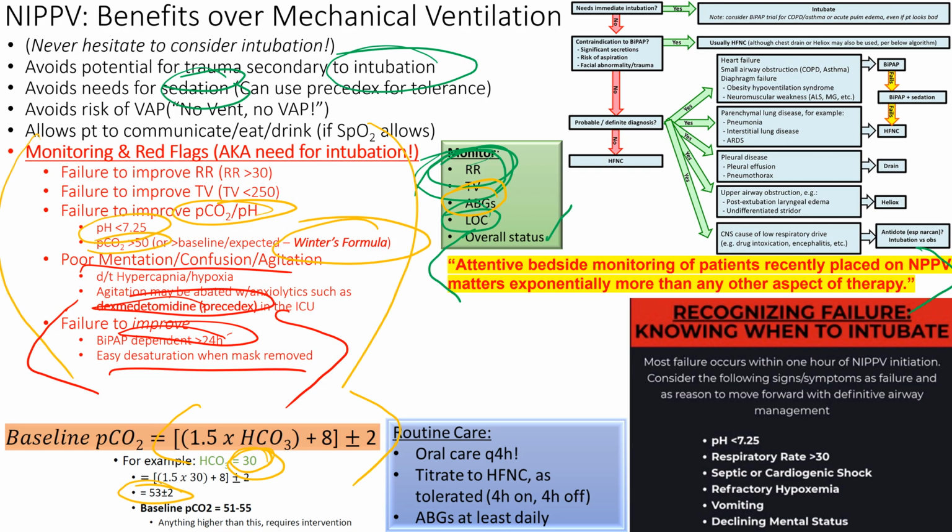So routine care with these patients, still do oral care Q4 hours because if you have to intubate the patient later, that's going to be a desert and it's going to be all crusty and the airways, there's many airways that got occluded because of these dry, thick secretions and the patient's code because of it, right? So you have to do oral care Q4 hours not only for that reason, for the end game, but also for patient comfort, right? They always have dry secretions, right?